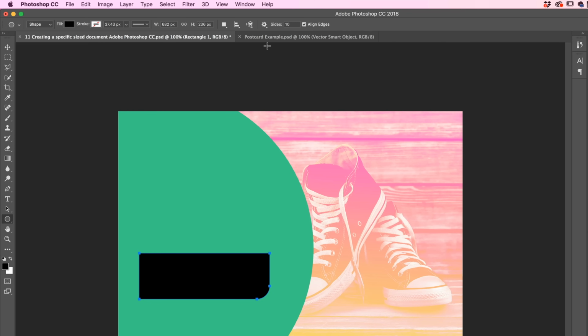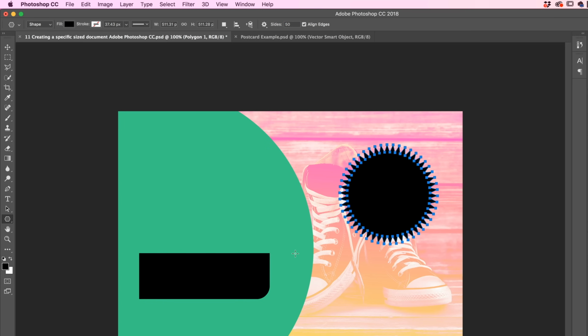Great, so I want a 5-sided star. See this little cog here? Before you start drawing, click on star and play around with the inset. 50% is going to give you a traditional star. You can undo it and just experiment. Have a little play around with the indents, but I quite like this one. If you get down to 15 and then turn the sides up to 50, you get this kind of starburst. That's quite a handy one for, I don't know.